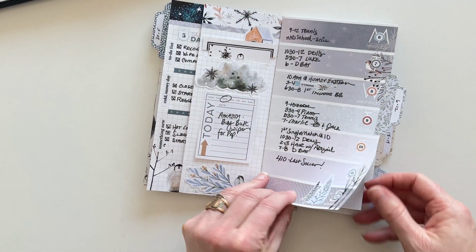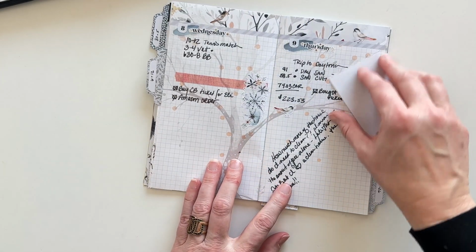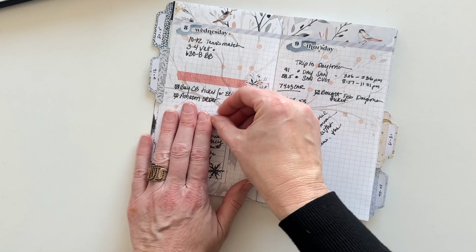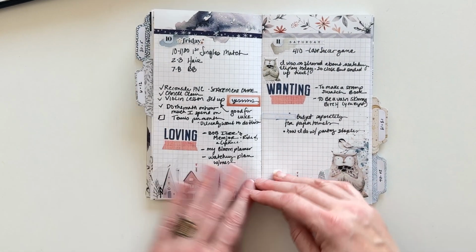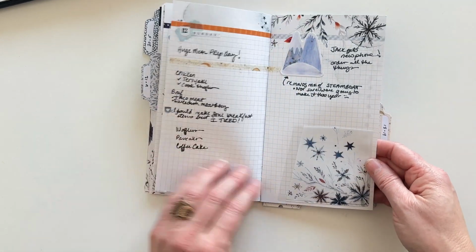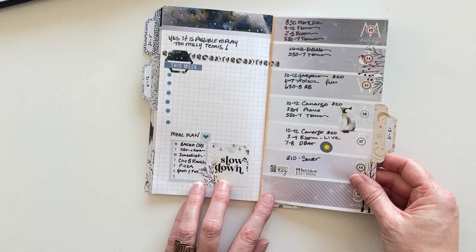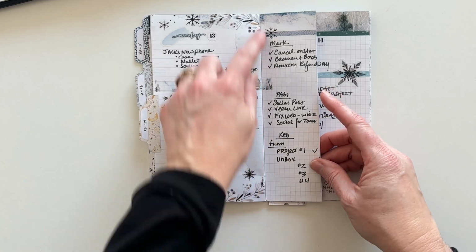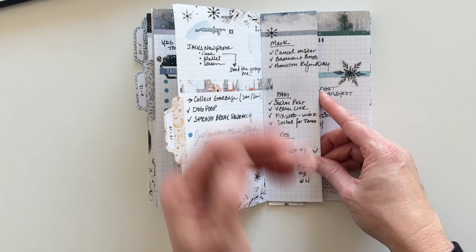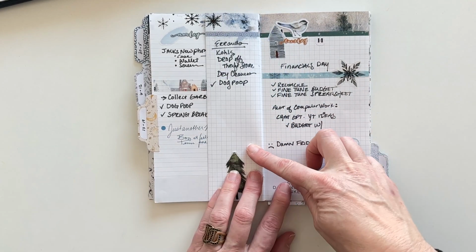I've got my weeklies, my dailies, sticky note. I've got all the fun things, watching, waiting, wanting. And then here's the middle. I did some different things when I wasn't using it. I had an extra page. I folded it over and it kind of made it like an errand or subcategory page.